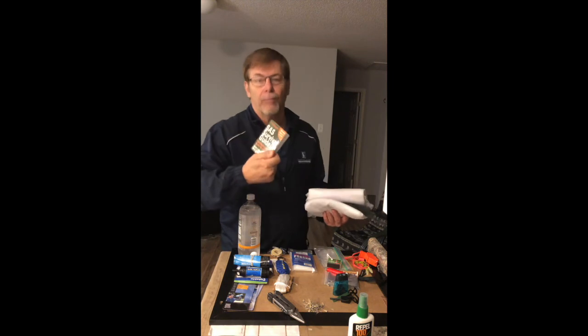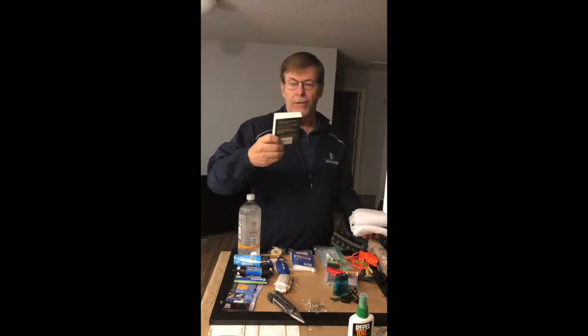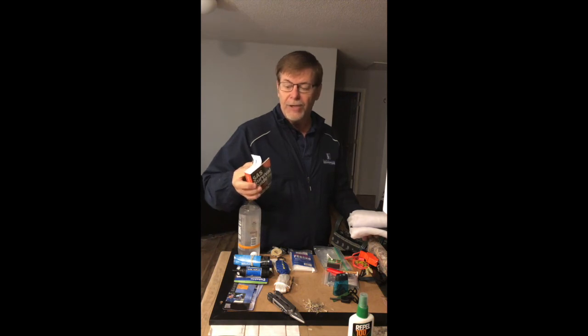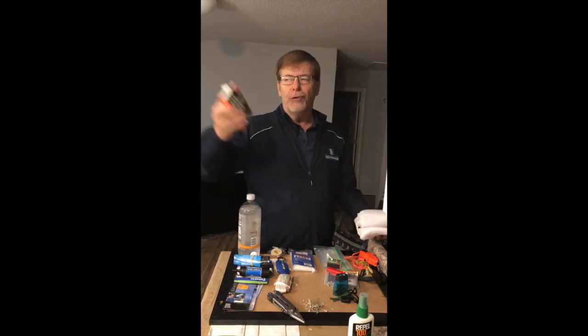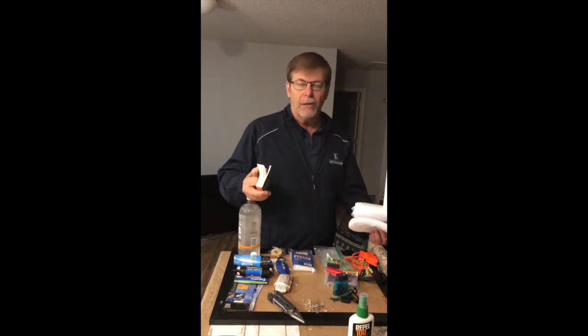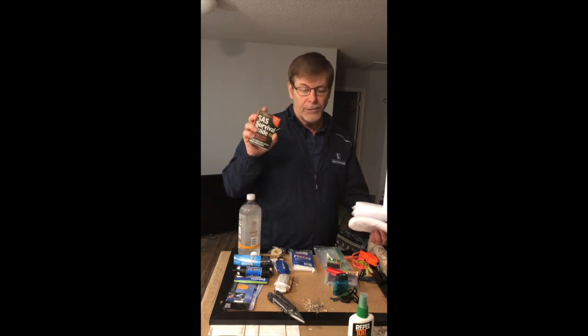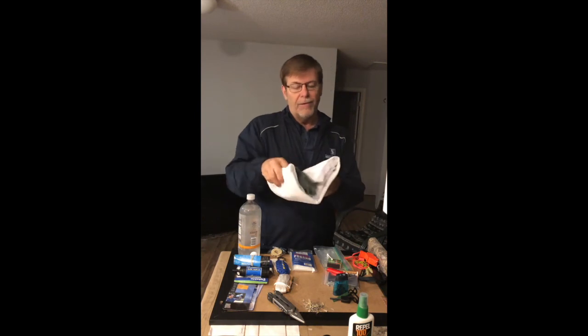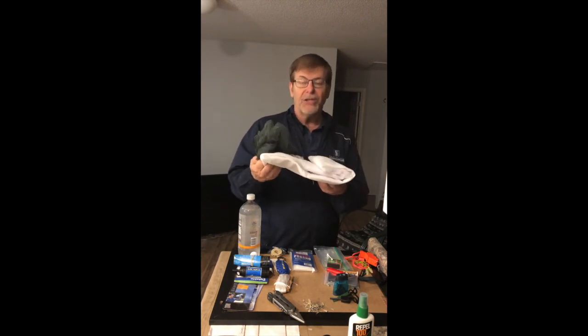A little survival book. This one here was about $8 or $9, but there's information in here that is not common information that we don't carry around. Maybe food to eat that's safe, or fruits from certain trees, how to make shelters. Lots of good information that you're not going to be able to just figure out on your own. So, a good investment.